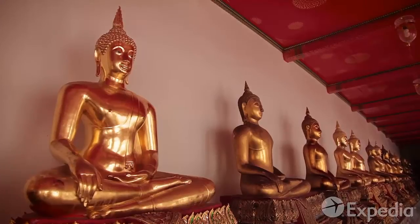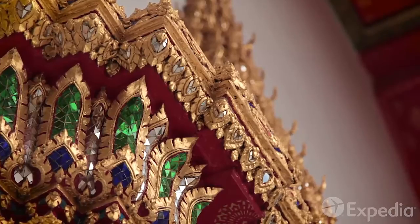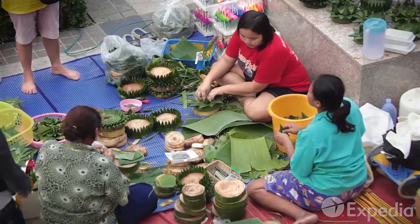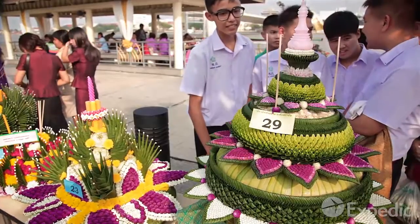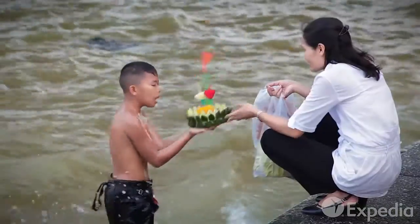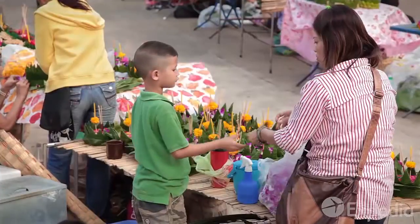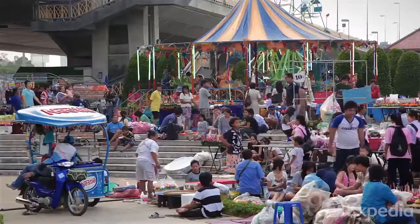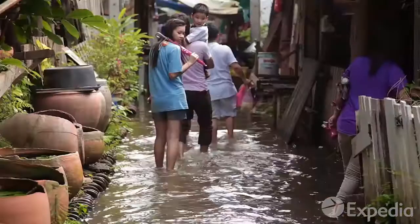The Thai attention to detail you'll see in the temples spills out into Bangkok's daily life. Each year during the festival of Loi Krathong, Thais gather to create incredibly decorative offerings for the water spirits. Releasing these offerings represents the letting go of anger and negative thoughts. Perhaps that's what keeps Bangkok's locals so calm and good-natured, even when the monsoonal waters occasionally rise.